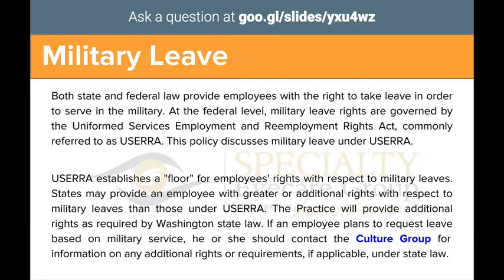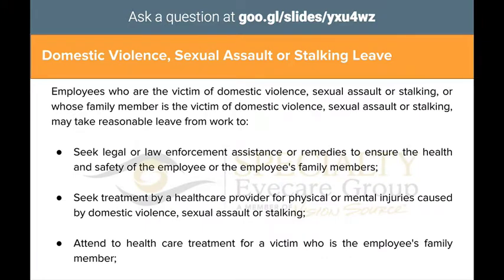For military service, we support people who are in the military, and this doesn't necessarily apply to anybody that I know of that we have right now, but we would just need to know of the leave before going on leave. If for any reason you're a victim of domestic violence or sexual assault or stalking, or a family member is a victim of such, and you need to take reasonable leave, we would support you in doing so.